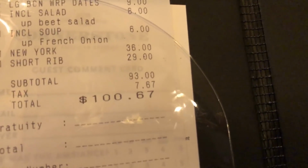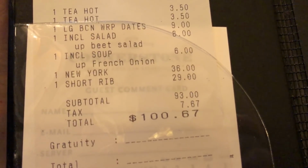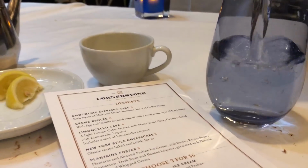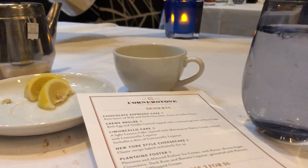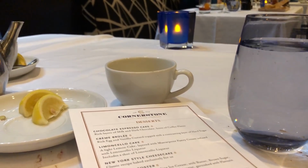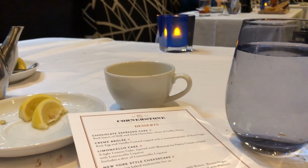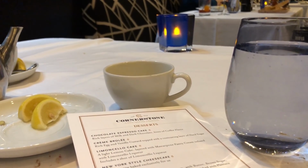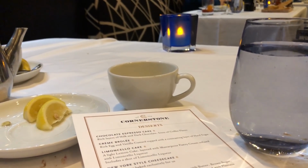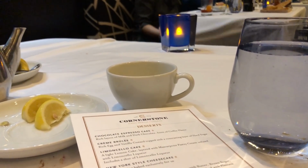The bill for all of this came out to exactly $100. I mean, exactly $100.67. Now, you may think $100, but this is a steakhouse in Las Vegas. And for two people to have two big pieces of meat, an appetizer, a soup, salad, and some tea, well, $100, I think, is about as cheap as it gets. And the taste is a bit better than the Gold Coast buffet. Still like that place, though.